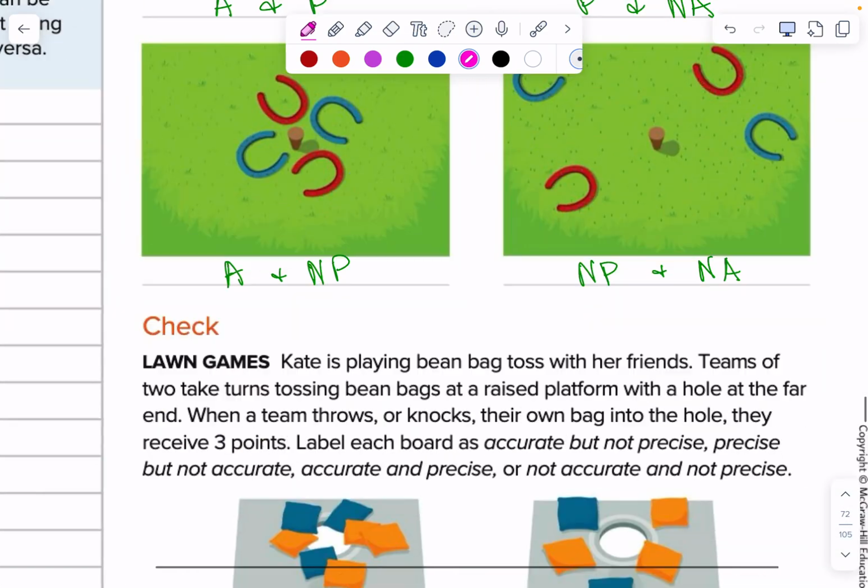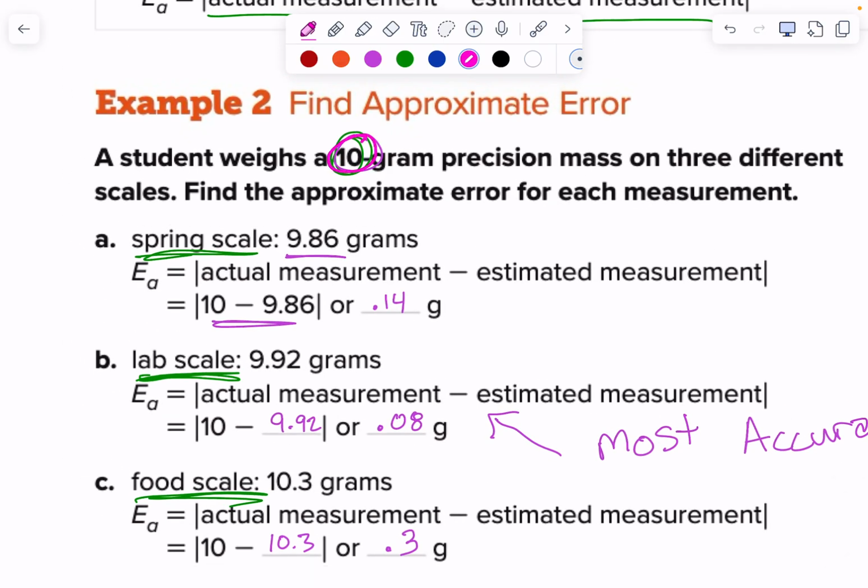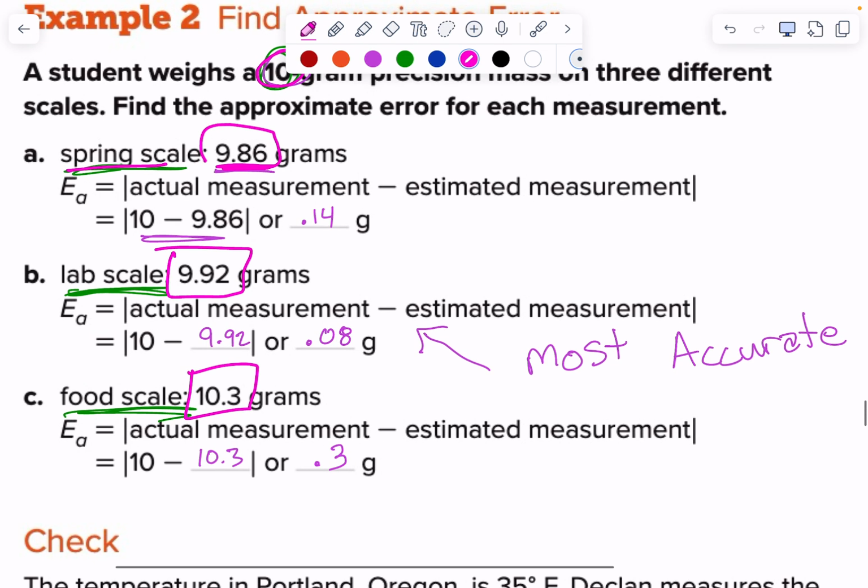Okay? So on this example 2, where we had something that was 10 grams and the spring scale measured it to be 9.86, the lab scale measured it to be 9.92, the food scale measured it to be 10.3. We said that this one was the most accurate because it had the least amount of approximate error, the least amount off from what the actual should be, right?